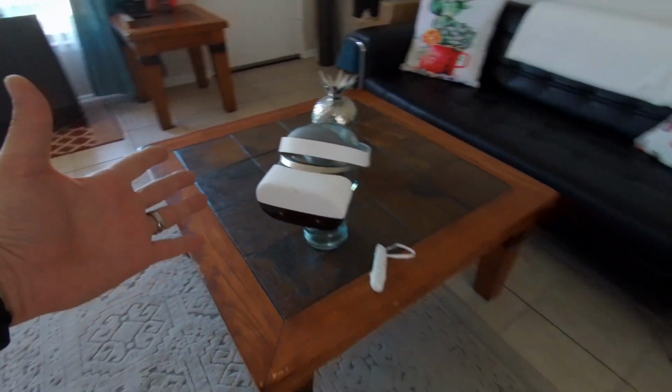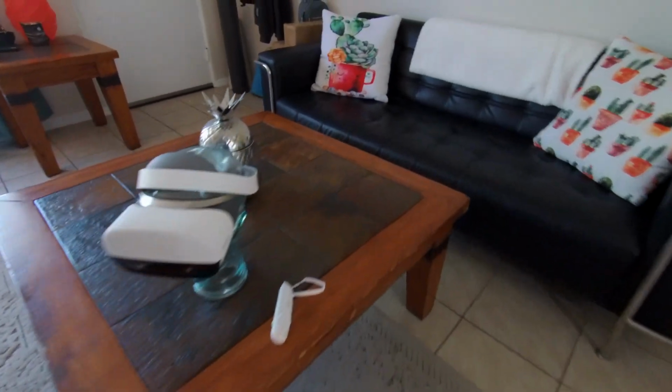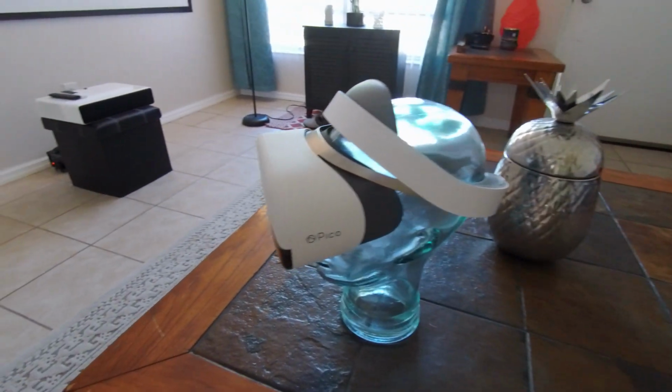Hello and welcome back to the Reality Check VR video. Today we're going to be looking at a first. Today is going to be the consumer... That's right, there it is. Today we're looking at the Pico Neo, the world's first consumer 6 degrees of freedom virtual reality headset.